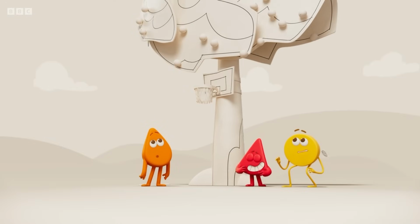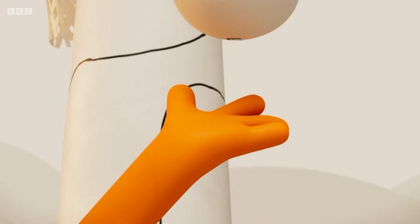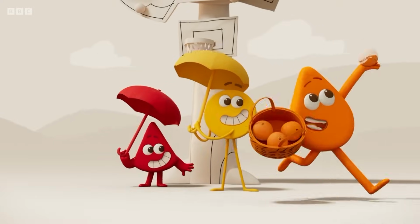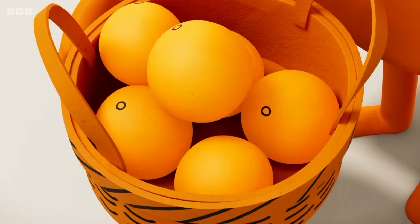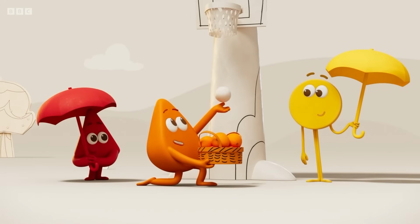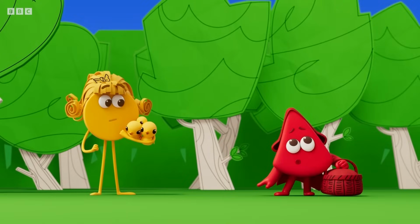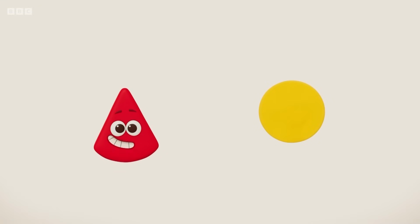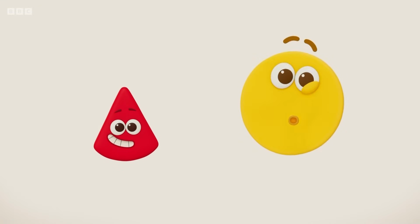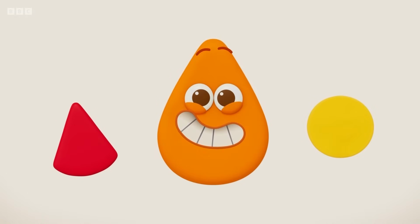Uh-oh. Red! Yellow! Orange! Lots of oranges. Orange! Oh, no! Which way to Grandma's house? Red and... yellow. Mix to make... orange!